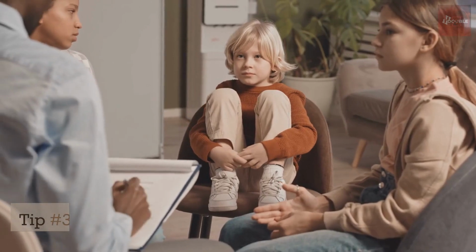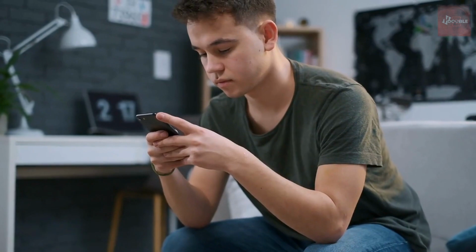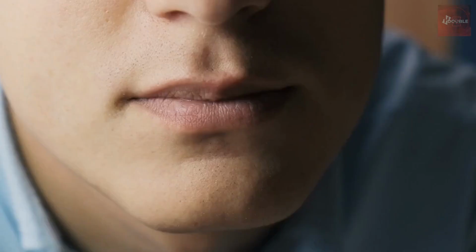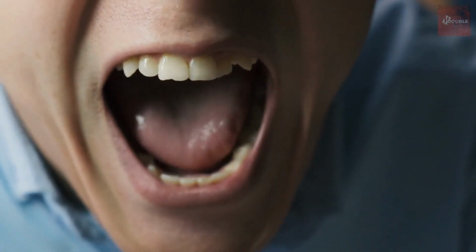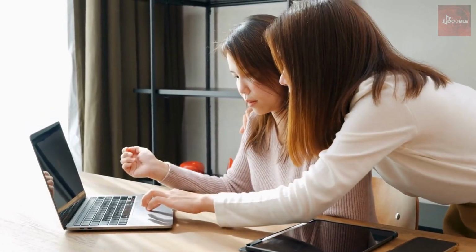Tip number 3: be patient. Teenagers can be impulsive and emotional. It's important to be patient and avoid reacting in anger or frustration. Take a deep breath and try to understand where they're coming from.